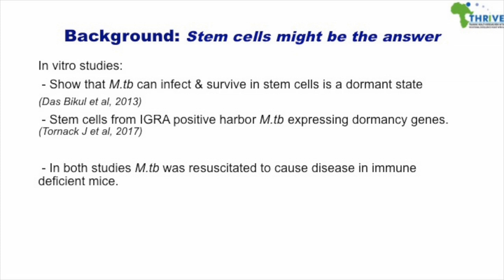There's some preliminary work that suggests that this could be a true hypothesis. Just because in 2013, it was demonstrated that Mycobacteria tuberculosis infected and survived in stem cells in a dormant state. And Tonak et al. in 2017 also were able to demonstrate that stem cells harvested from interferon gamma positive patients actually harbored Mycobacteria, and those who are negative did not harbor any Mycobacteria in their stem cells.